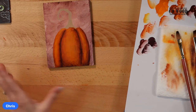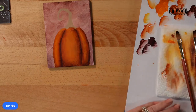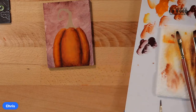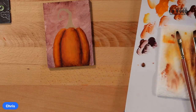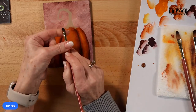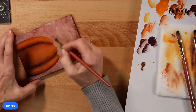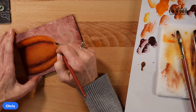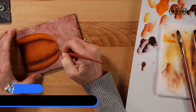Let's work on the stem while that's drying a little bit. And I'm doing the same thing, but I'm going to go down with a medium. This is light cinnamon. I'm going down with a smaller angle because I have a smaller area. And I'm just going to take my brush and kind of tuck it in there and down in there and pull it up.